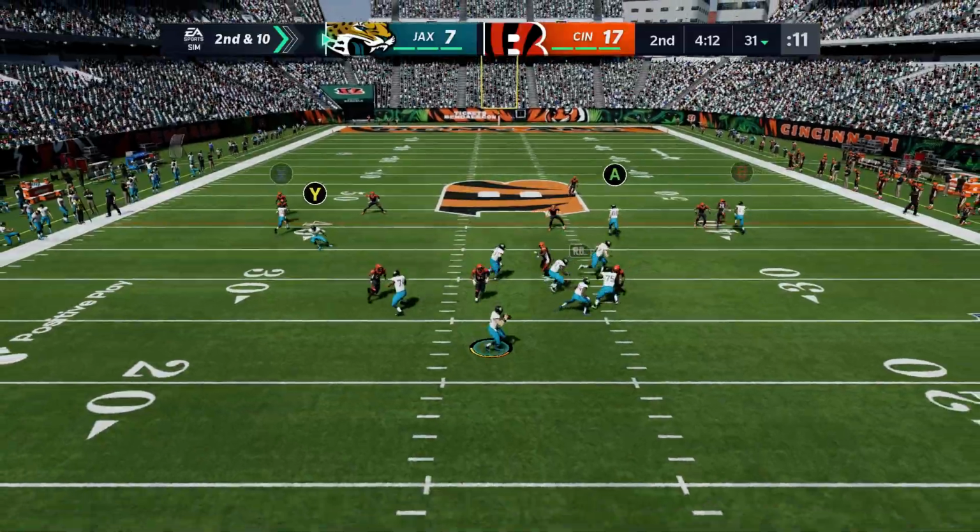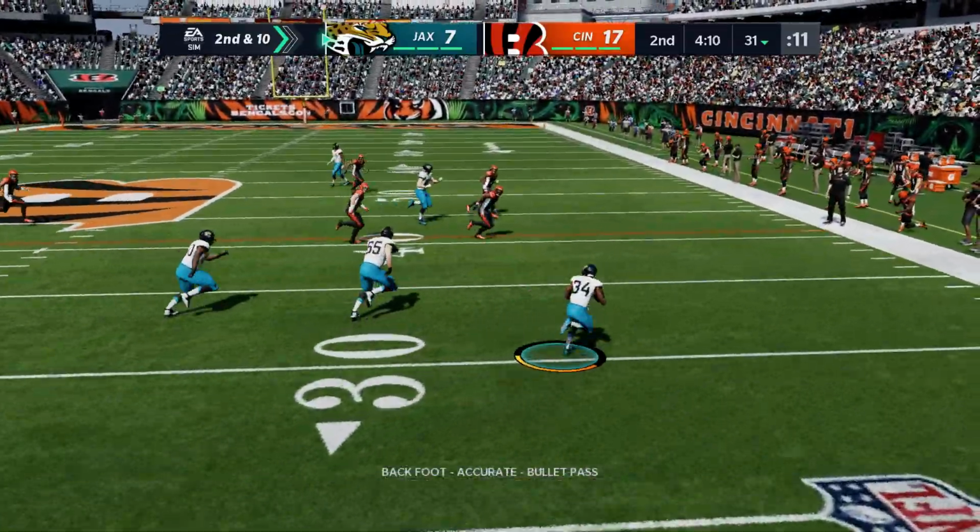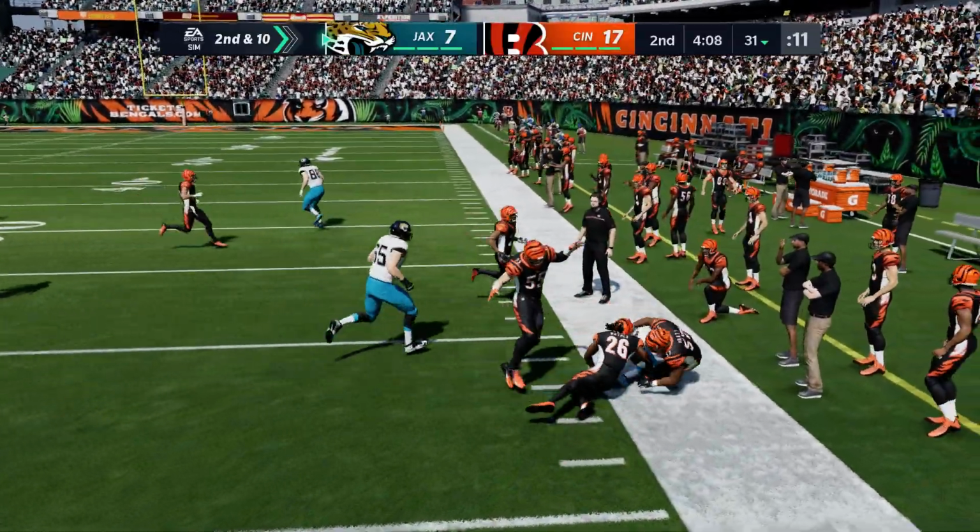You got to come out now and put together some nice plays. Here's a throw out wide, complete to his running back right side.